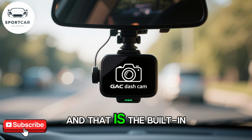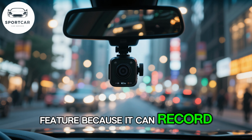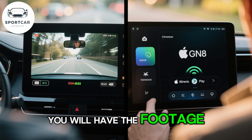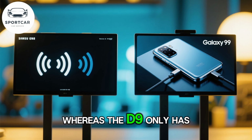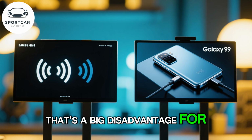However, I will give this round to the GAC because it has one feature that the D9 does not have, and that is the built-in dash cam. Now, that's a pretty cool feature because it can record everything that happens in front of the car. And if anything ever happens, you will have the footage to prove it. And the other thing is that the GAC has wireless Apple CarPlay and Android Auto, whereas the D9 only has wired CarPlay and Android Auto. So that's a big disadvantage for the D9.